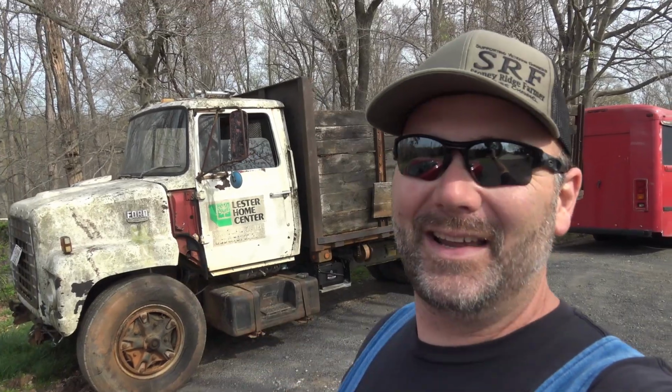So we're going to try and get this dump truck up and running. G has assured me, I know it runs. He pulled it out of the woods the other day. I wish I'd have been here to pull it out of the woods. We're going to try and get her fired up. He's got some secret tricks, and we're going to buy this dump truck today and hopefully get it back to the farm.